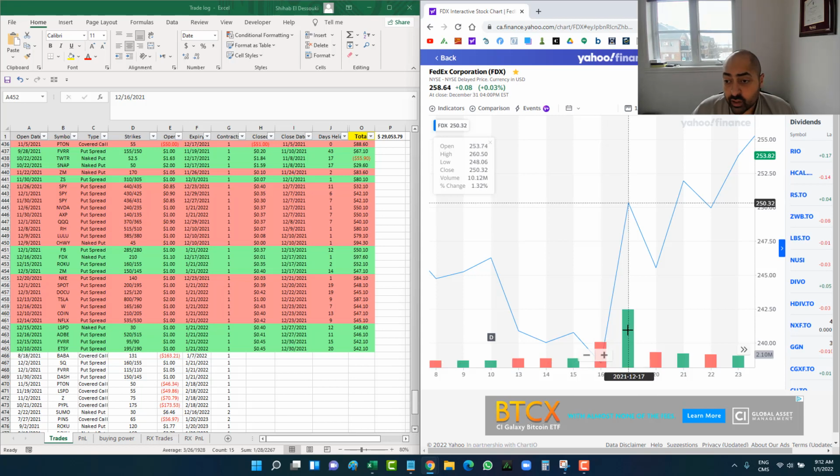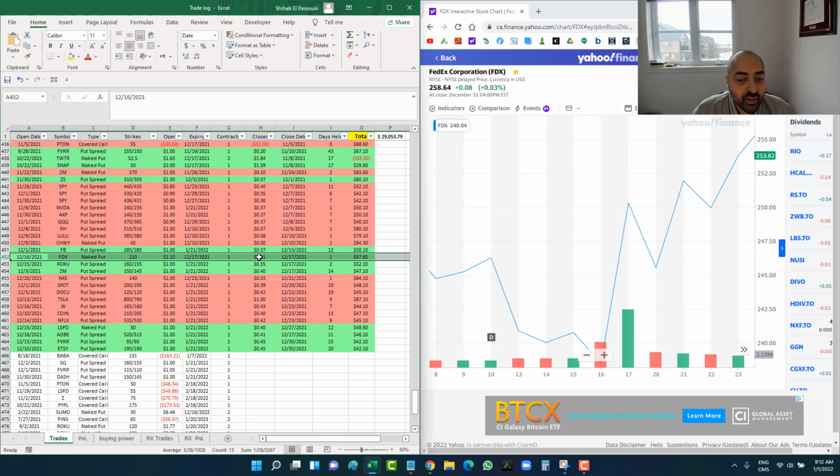And then as you can see, the next day, the stock went up to 253, had a high of 260, a low of 248, and closed at 250. I still closed this one. I was worried about it. I closed it for a penny. It's a waste of commissions, but I didn't feel comfortable. In case anything crazy happened, I didn't feel comfortable rolling it at 210 because it takes a lot of buying power. So this one I closed for a penny, giving me a net profit of $97 US overnight.